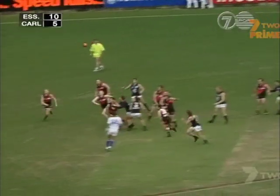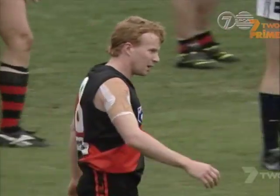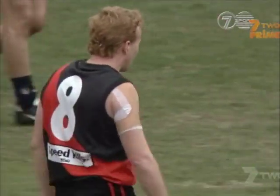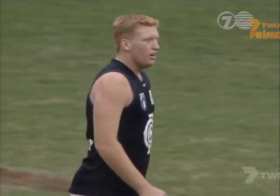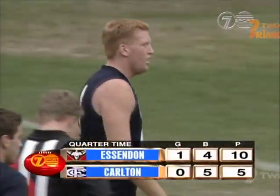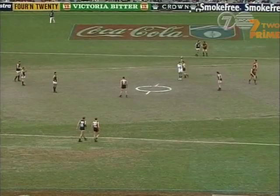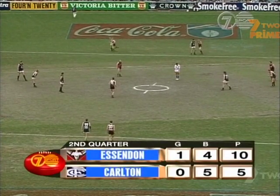And the Blues get it out. Socked away by Buick on the siren. And a quarter of football at the MCG that lasted 28.5 minutes and produced just one goal. Essendon 1-4, Carlton 5 behinds. Second quarter here at the MCG. It's a 5-point margin favouring Essendon.